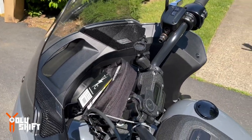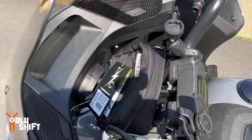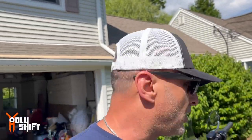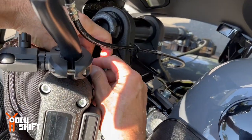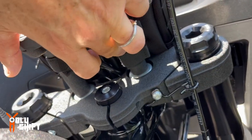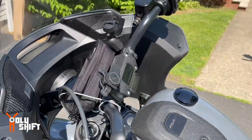Okay, I think you guys know where this is going. This is going to be the one. I'm going to take the smaller one now. Let me mount it properly and show you the functionality of it. The choice has been made. I'm taking the smaller one. Two straps on each side. I'll do the second one over here. There you go, very nice.